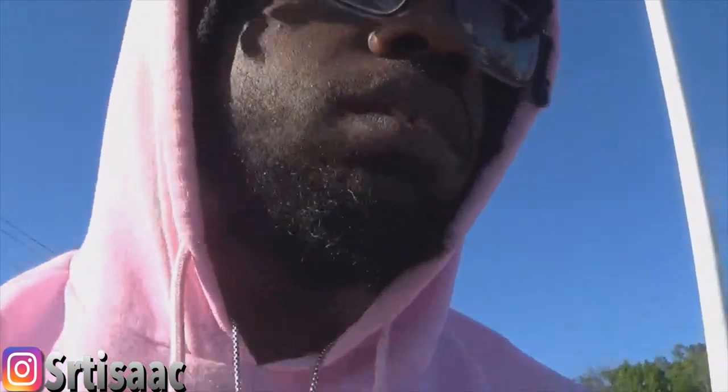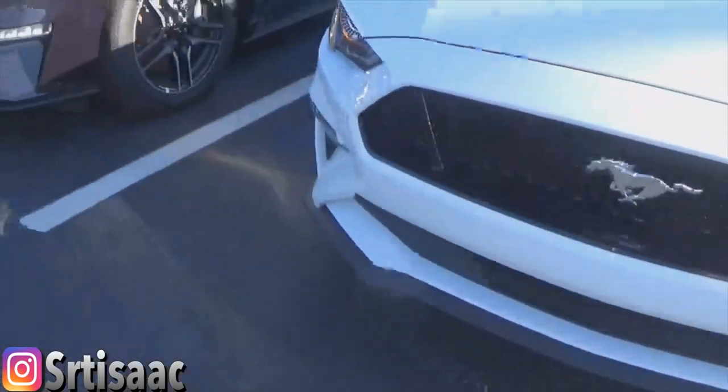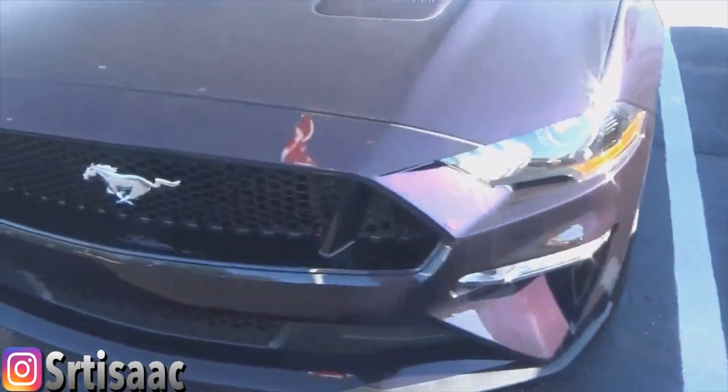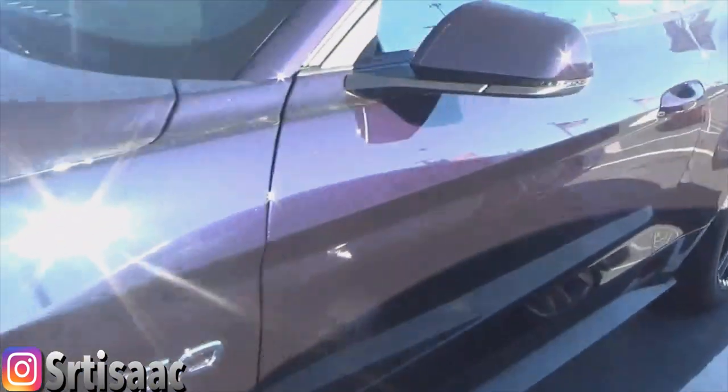I'm guessing they recently priced. I don't know, this is my first time even on the lot looking at Mustangs. Another basic white Mustang. So all of these are brand new, basic. Another purple one. Oh, this one got the Recaro seats in it. Okay, now we talking. See guys, that's why I want one with the Recaro seats in it.